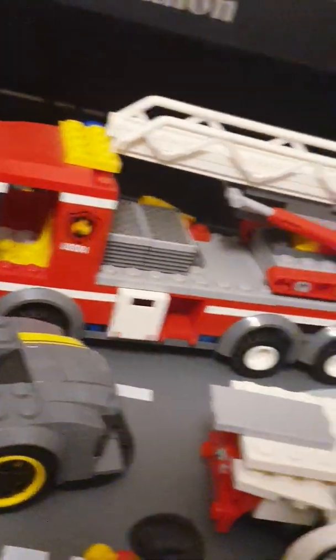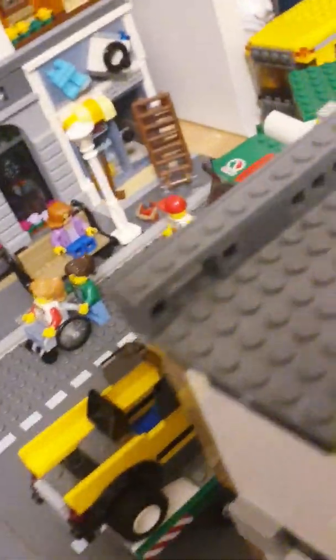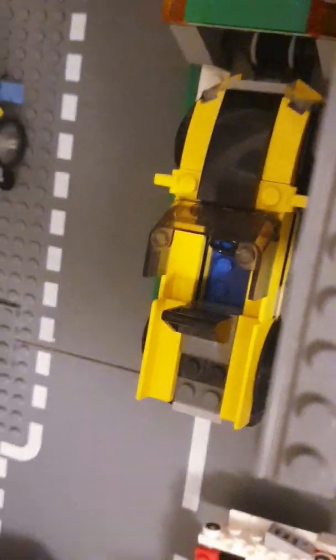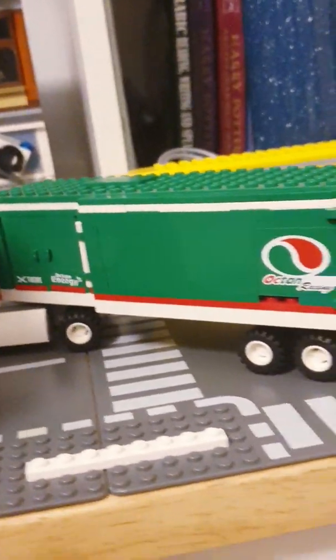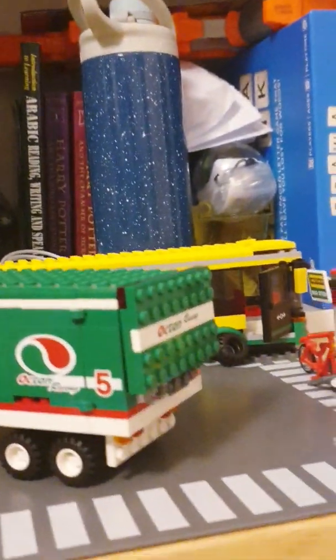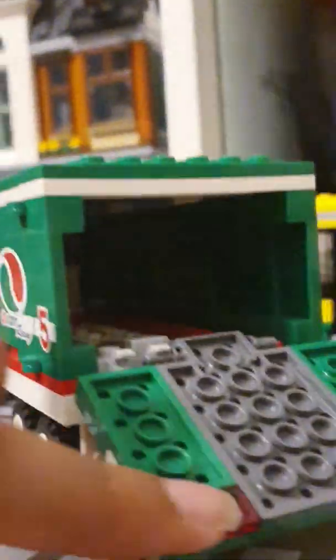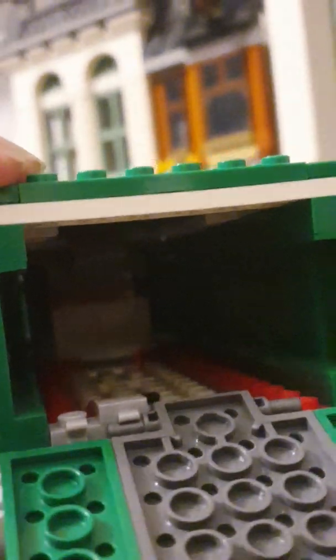Here we have some vehicles, cars, trucks. As you can see, this truck is towing a broken down car. How sad, right? This used to be an old Formula Race car truck, but now this person is using it for cargo. As you can see, let me open it inside. It's just nothing at all.